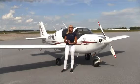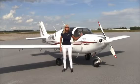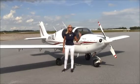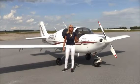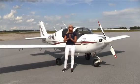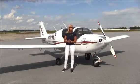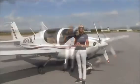The airplane has 1,925 hours on it since new. On the engine, only 250 hours since major overhaul on the engine and the prop. Beautiful airplane. You're going to love it. It comes with Liberty School, and I personally am going to teach you the ground school and get you checked out in the airplane because I want you to love the plane and be safe.